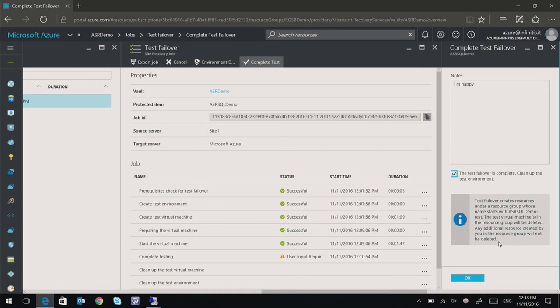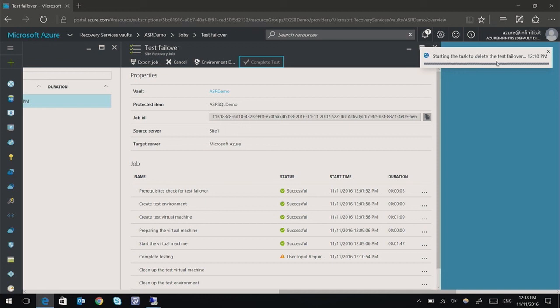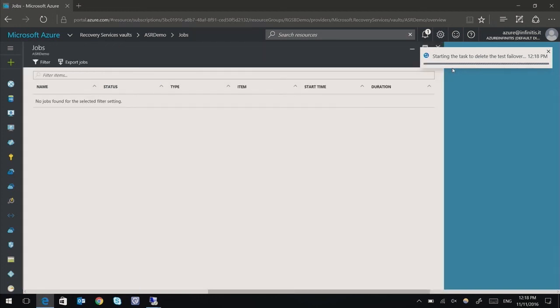Well, the little messages are actually quite good to read. It's just for your own notes? Well, it's also if you have procedures and processes or controls for ISO purposes. Right, and you can actually prove that you've done a test recovery. Once you click OK, you see here it's going to start a delete failover environment and reverse the whole thing.